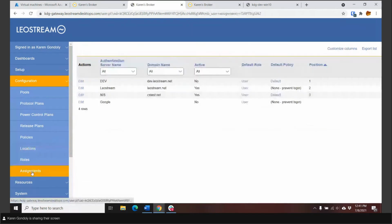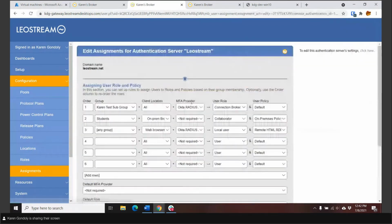And now assignments here, these 4 rows should look identical to the 4 rows you saw in the setup authentication servers page. So in here, again, is where we're going to indicate who has access to what, based not only on who they are, but where they log in from.